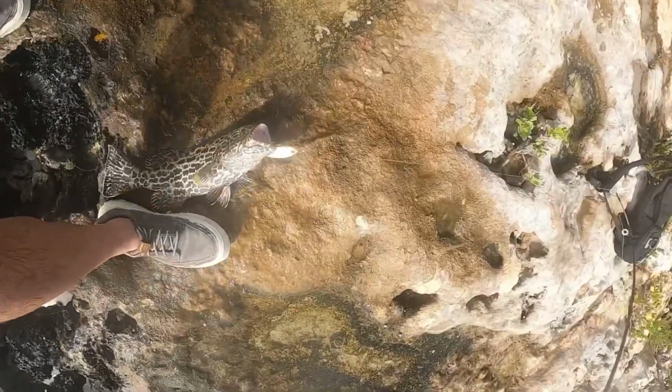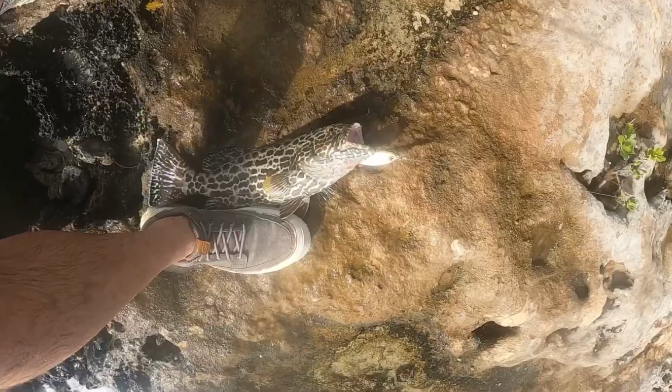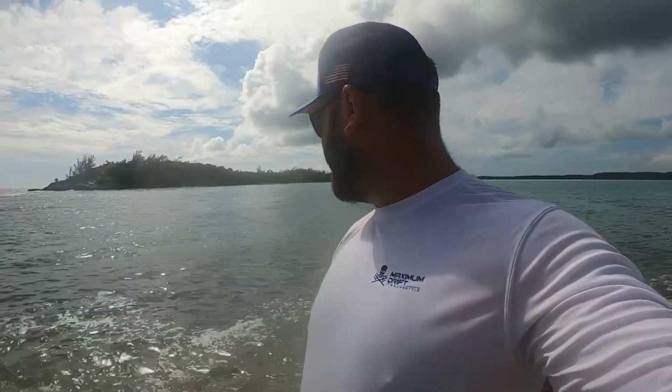My foot is a 14, so remember my foot is just about 13 inches. So yeah, man, he's like a good 18-inch grouper. I don't know if that's a regular black grouper. That pattern looks a little funny. I'm gonna have to Google it. But hell yeah, sweet. So we got a fish.